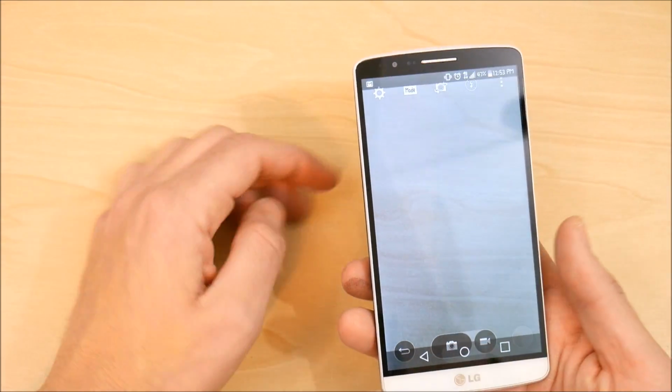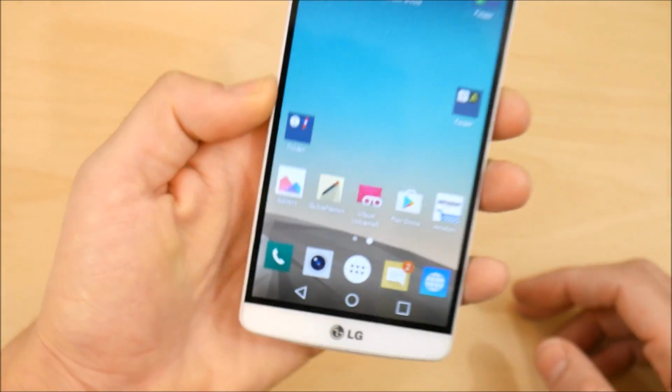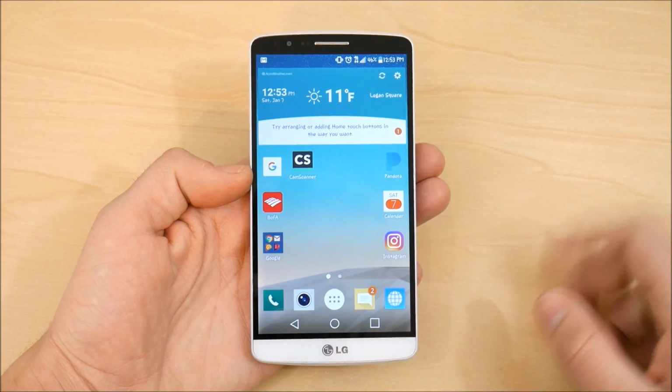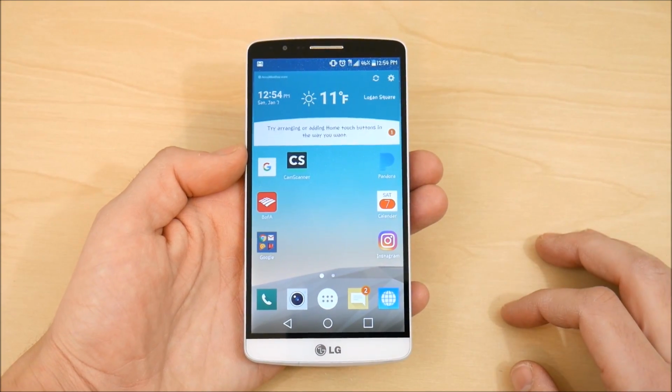Now, yeah, so that's pretty much it. Is it still worth it? Is the LG G3 still worth it here in the year of 2017? And my simple answer to that is yes, if you're on a strict budget and you don't like to mess with budget phones, you like to buy yesteryear flagships, this is going to be a pretty great device for that.